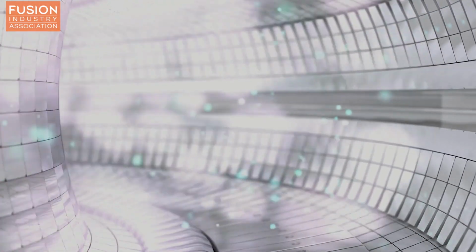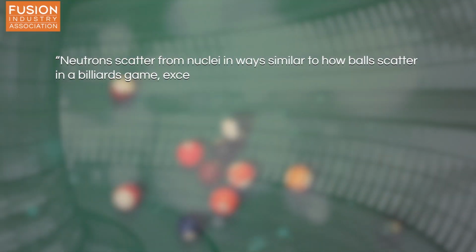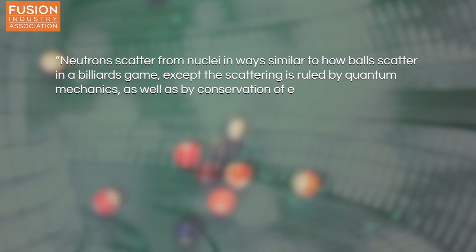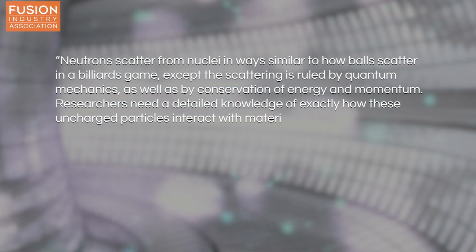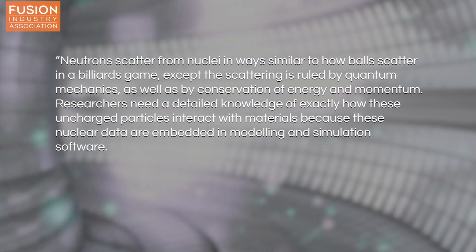a fusion reactor. A DOE press release explained that neutrons scatter from nuclei in ways similar to how balls scatter in a billiards game, except the scattering is ruled by quantum mechanics, as well as by conservation of energy and momentum. Researchers need a detailed knowledge of exactly how these uncharged particles interact with materials, because these nuclear data are embedded in modelling and simulation software.